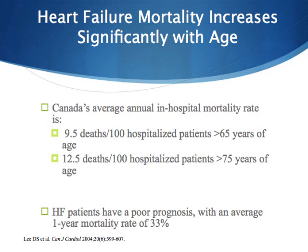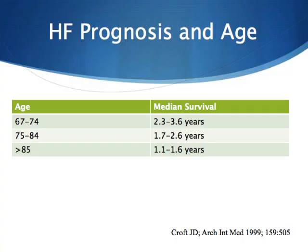And that when you're diagnosed with heart failure after the age of 65, overall, your one-year prognosis is actually much worse than you might think when you read clinical trials, with a one-year mortality that could be upwards of 30 to 35%. And again, the same important message comes that the older you get, the worse your prognosis is for survival when you have a diagnosis of heart failure.